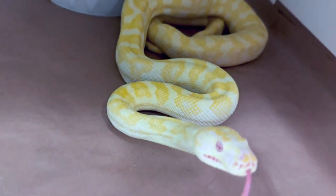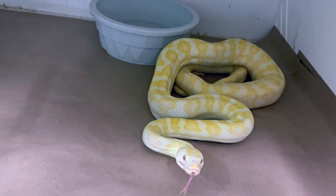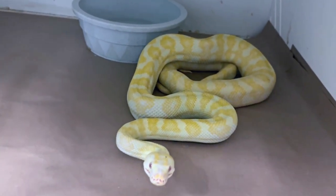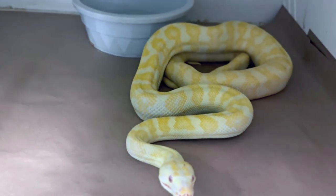Hopefully we can get her in the breeding program next year, maybe. I think she's going to take 2 more years, though. I really do. Hate to say it. But, you know, sometimes age is more important. But next year she'll be 4 years old. So, you know, it's possible. I have a feeling she's going to wait till 5, though.